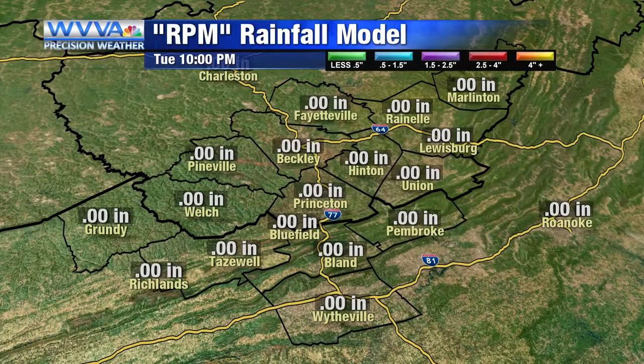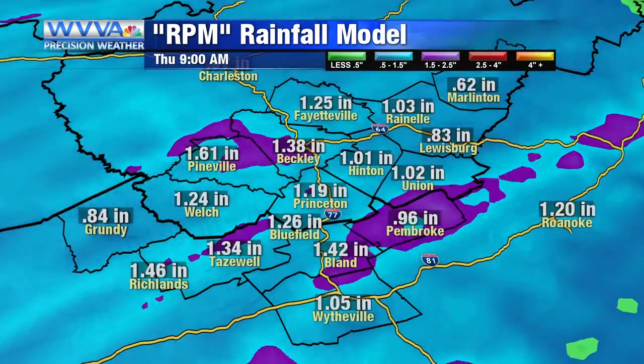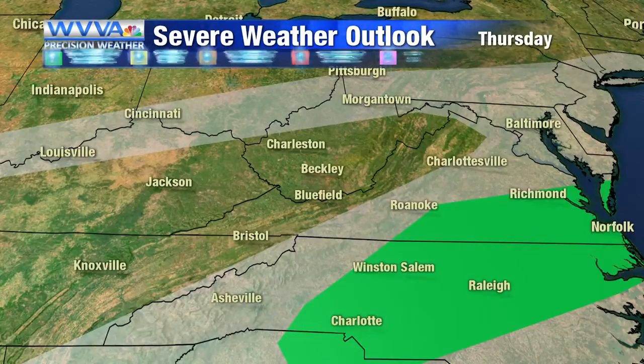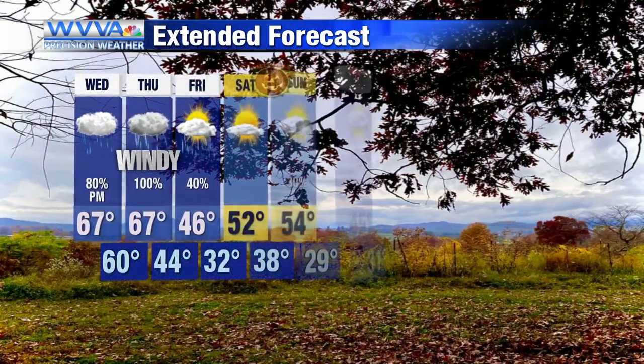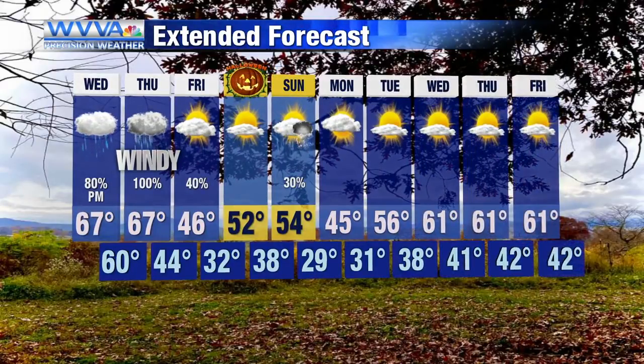But look how heavy some of this rain is. We are concerned that we could have some flooding issues. You're looking at anywhere from 1 to 3 inches of rain across the viewing area. I do think the better potential for any severe weather or strong damaging winds will be well to our east this time around with this system. However, we still could see some gusty winds anywhere from 30, 40 miles an hour on Thursday, and that means we could still see some power outages, some downed trees, just because the ground's going to get so wet.